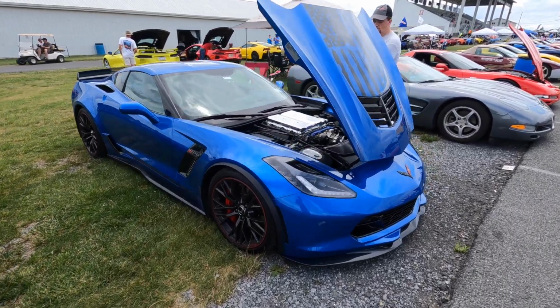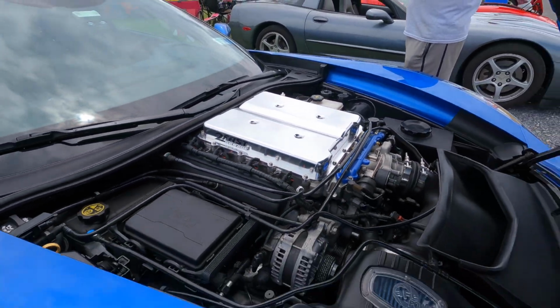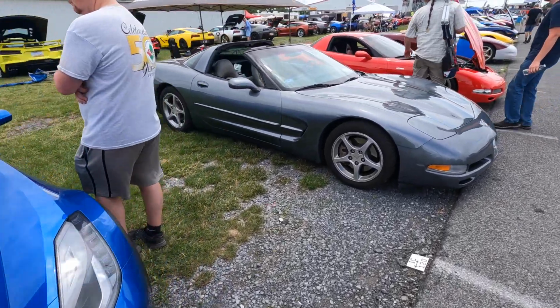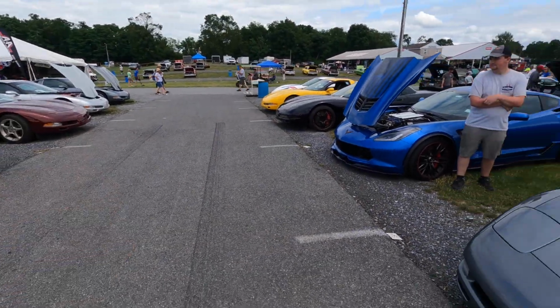Love the intake. And it looks like a supercharger on top of this Z06. Really cool look. Spiral Gray, that's the name of it. Spiral Gray. I knew it would come to me. So that's what this car is, and that's what that one over there was as well. Spiral Gray.